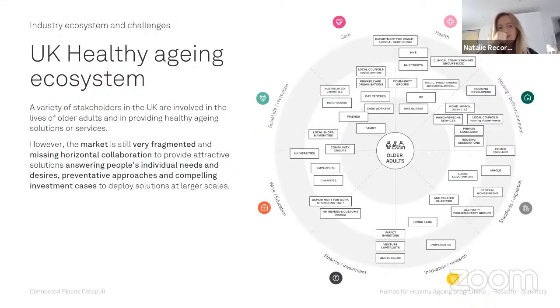Great, thank you. So the UK healthy ageing ecosystem: our team have been mapping out the different products and services that already exist across the ecosystem, and it's clear that there are lots of different products and services already out there, and many different people operating in different spaces with products and services that relate to older people. You've got the health tech sector, you've got housing and built environment, standards, regulation, innovation and research, finance and investment, work and education, social life and recreation and care. And when we've been looking at this, we really understand that the market is still very fragmented, and it's missing horizontal collaboration to provide attractive solutions that answer people's individual needs and desires, preventative approaches and compelling investment cases to deploy solutions at larger scales.